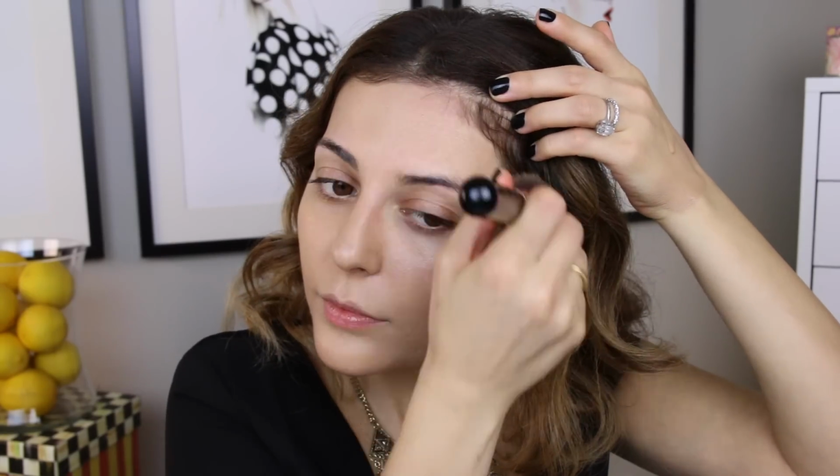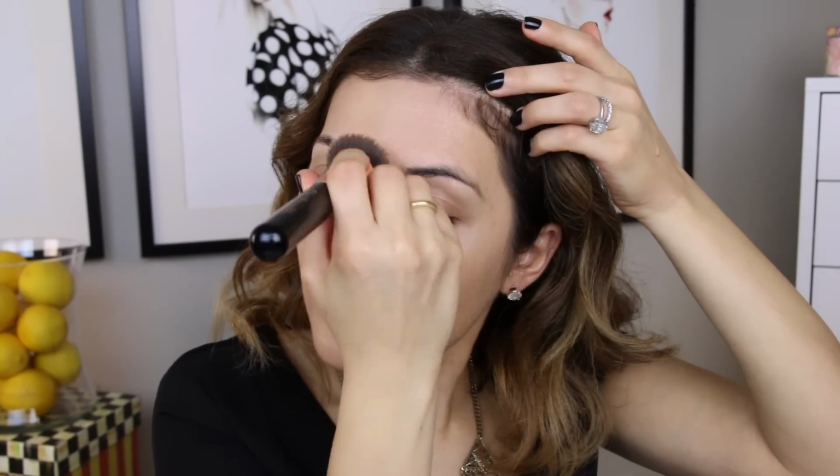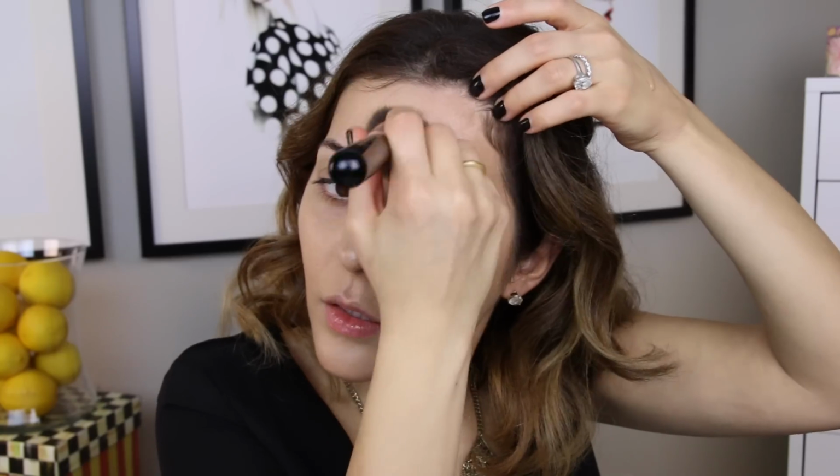Don't neglect your neck when you're doing your foundation. Bring the brush down to make sure that your neck matches your face. As you can see, this foundation is very dewy, so if you have really oily skin, you might not like this foundation. I would definitely recommend maybe the Vitalumiere Aqua or something a little bit more matte, but this one is pretty dewy. I think it's great for dry skin.